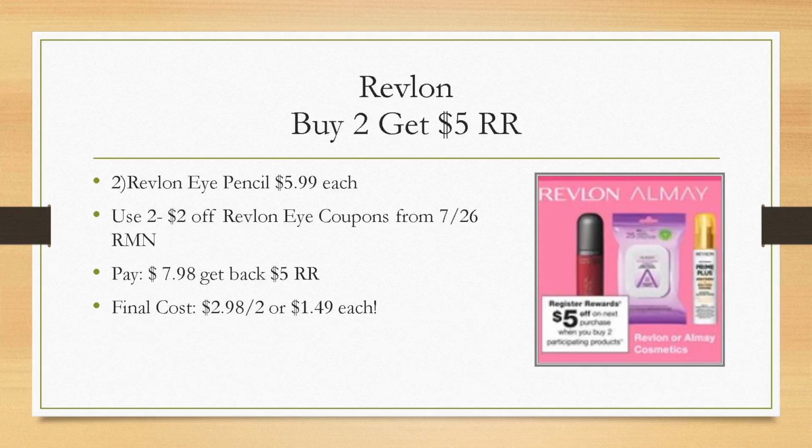Revlon. I love Revlon lipstick, and I use their eye pencils, eyeliners all the time. So they're going to be on sale again. Buy 2, get a $5 register reward, and Almay is included. Sometimes at the Catalina, you will get like a $5 off 2 coupon for Revlon or for Almay. I haven't had one in a little while, but I'm really hoping that one of them pops up again because that would be amazing. We do have $2 off Revlon eye coupons from last Sunday's RetailMeNot insert. It does exclude the Kiss Balm. So what I found online, the prices online do vary, so just keep that in mind.